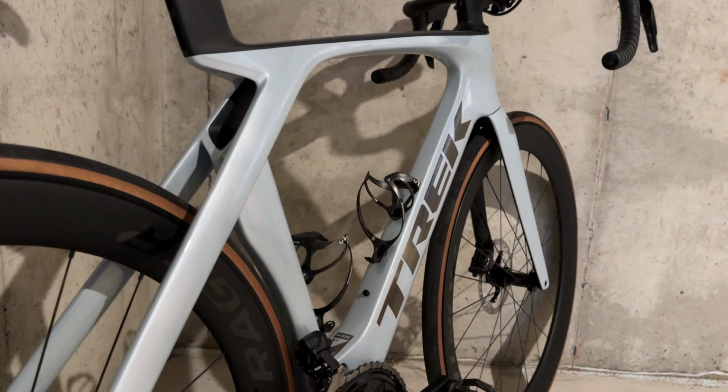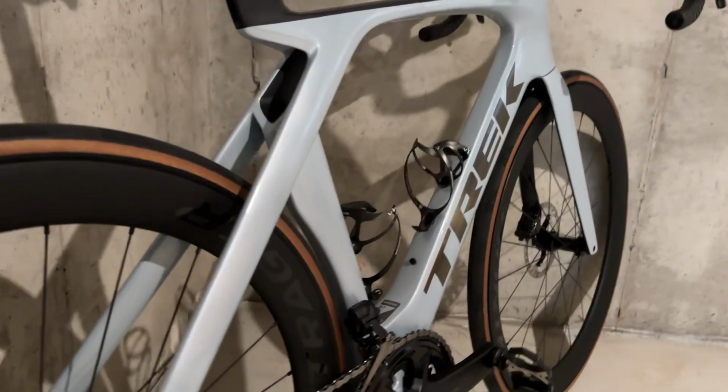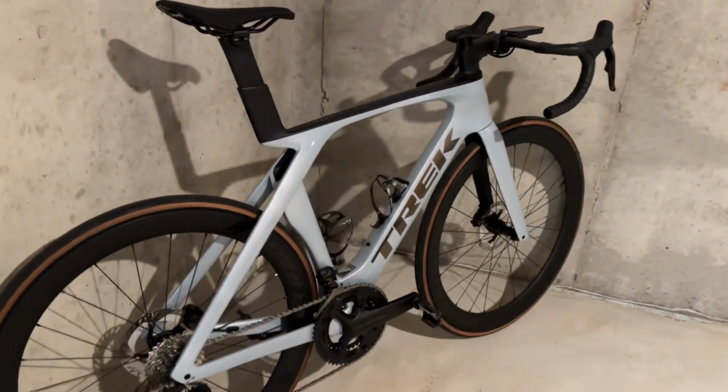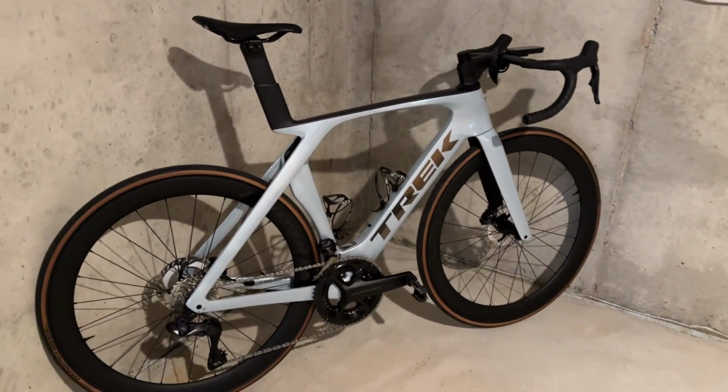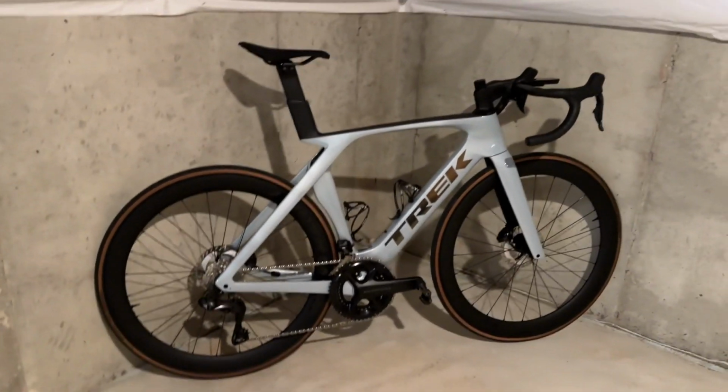So they do a really good job of smoothing the ride out. The bike does ride very, very well, considering how big the tubes are. I expected a rougher ride, but it feels pretty good.